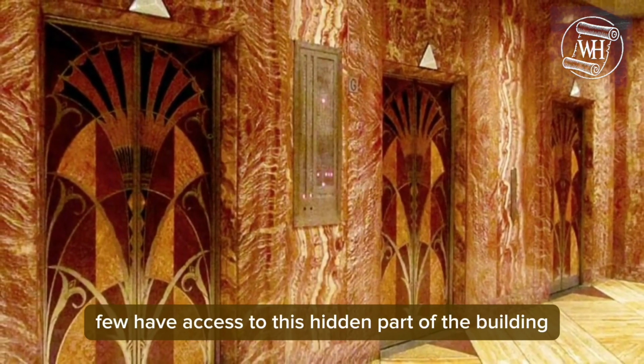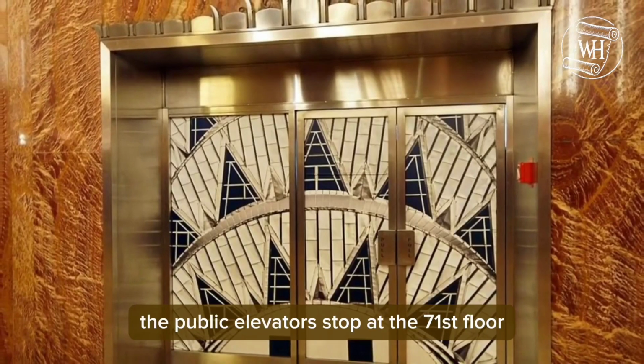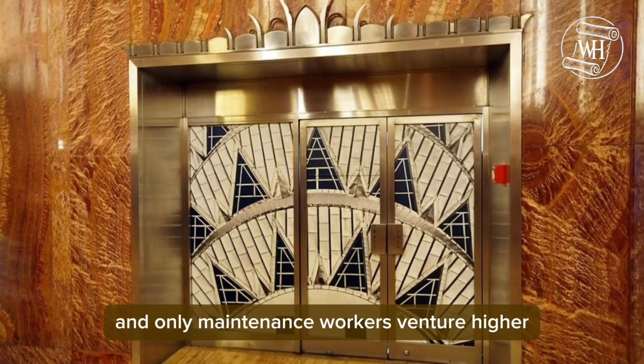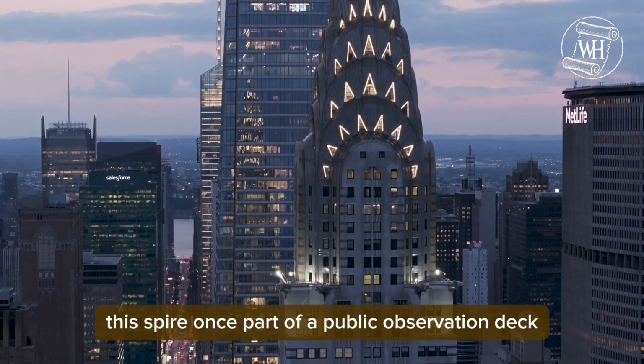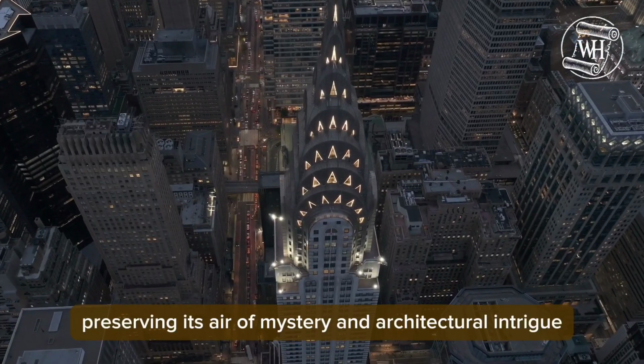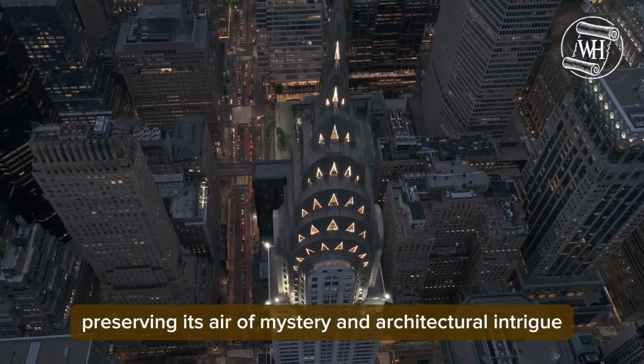Few have access to this hidden part of the building. The public elevators stop at the 71st floor, and only maintenance workers venture higher. This spire, once part of a public observation deck, now remains mostly unseen, preserving its air of mystery and architectural intrigue.